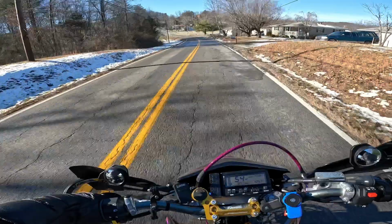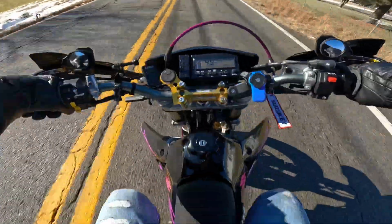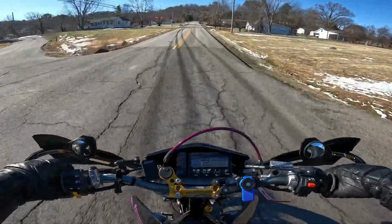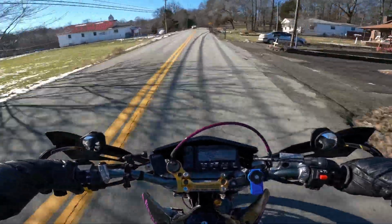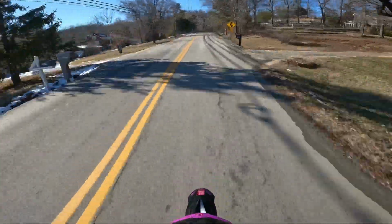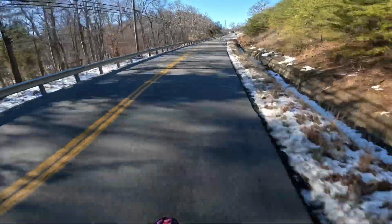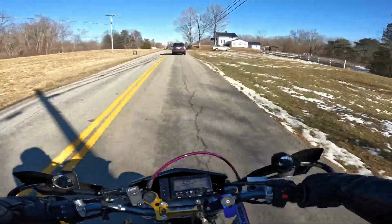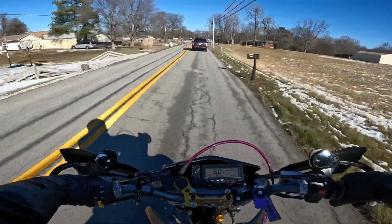That was no clutch, and it just wants to stand up, which is fun as hell. I don't care if it's 12 degrees, it's so much fun. How much do you really want to ride? Be good just to put some miles on this FCR.